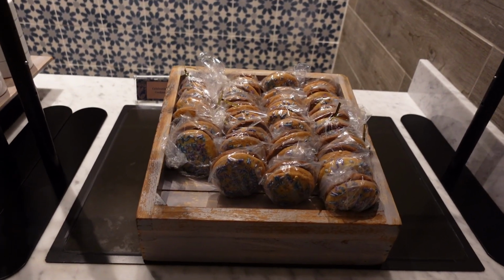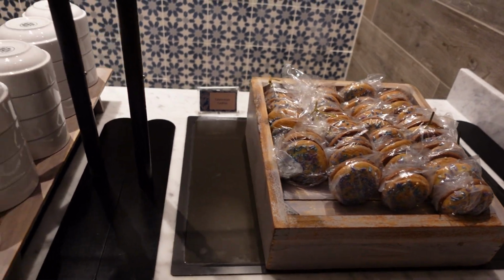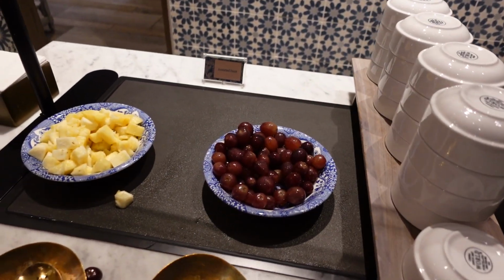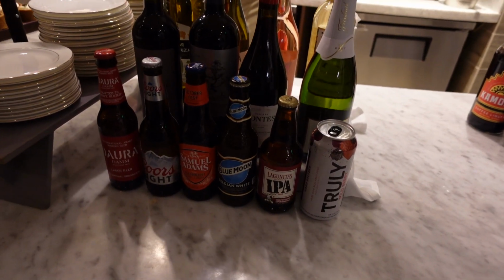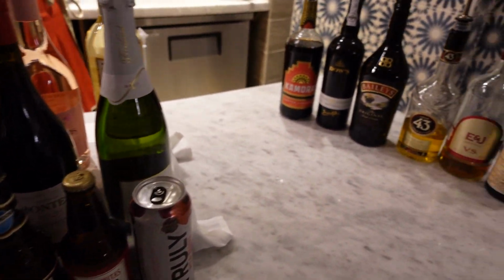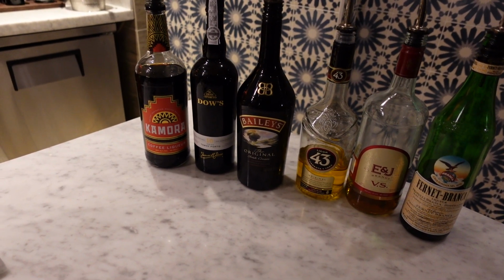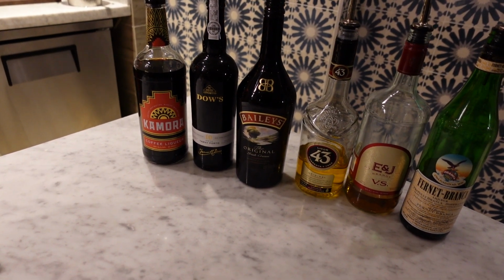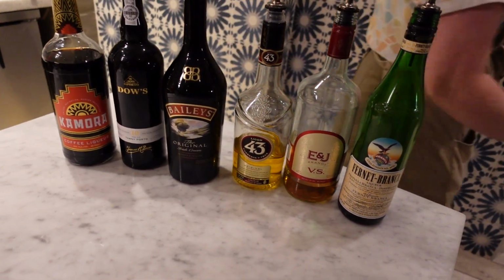Just like they had during snack time, they have those celebration cookies out, which commemorate the 100th anniversary of Disney Company. And then they have an assortment of fruits, some pineapple and grapes. They also have the beers and wines still out here, but now they have cordials as well. Everything from some coffee liqueur, what's called Kahlua, to Baileys Irish Cream, and even some brandy and Fernet Branca liqueur.